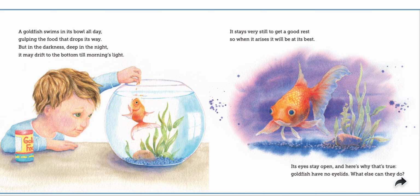Its eyes stay open, and here's why that's true. Goldfish have no eyelids. What else can they do?